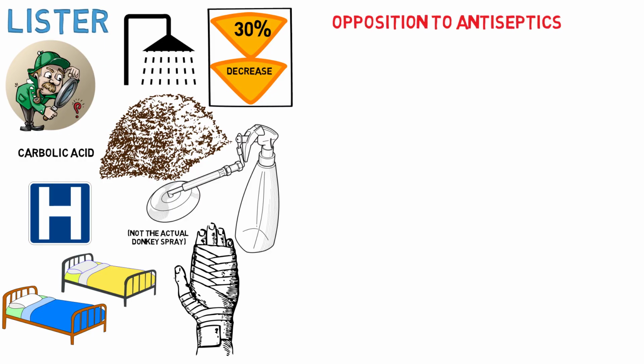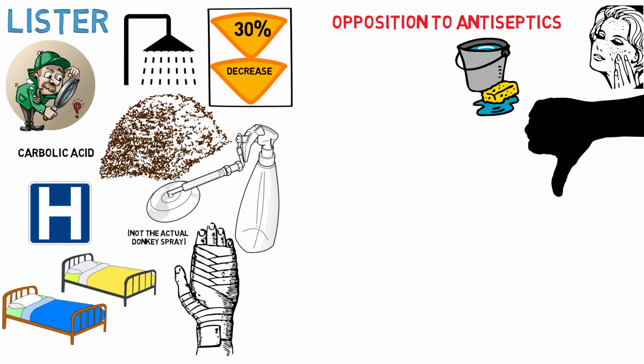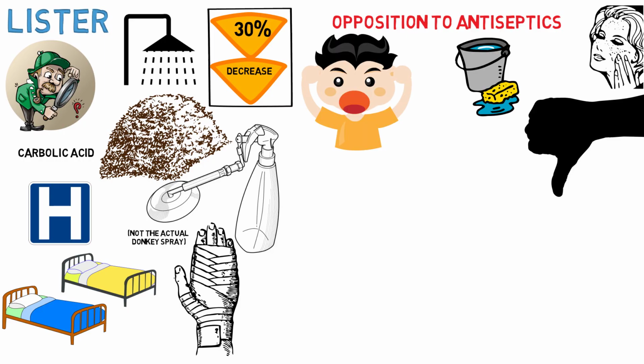However, some surgeons opposed antiseptics because Lister had a speech impediment, and also the doctors and nurses developed rashes and they thought that cleaning was too much trouble. Opposition also came from the idea that doctors did not accept Louis Pasteur's germ theory, and there were many different opinions about the role of microbes in surgery. In the late 1860s, antiseptic chemicals had become widely used, so what Lister was offering was nothing revolutionary.